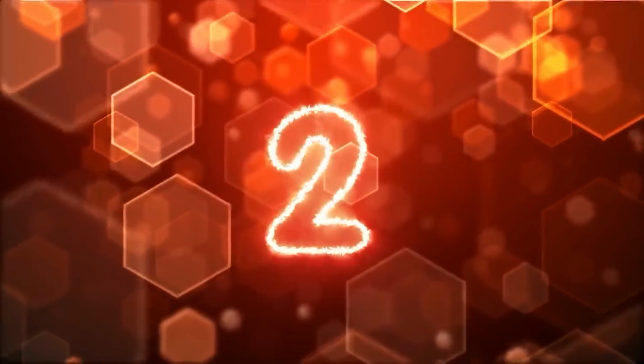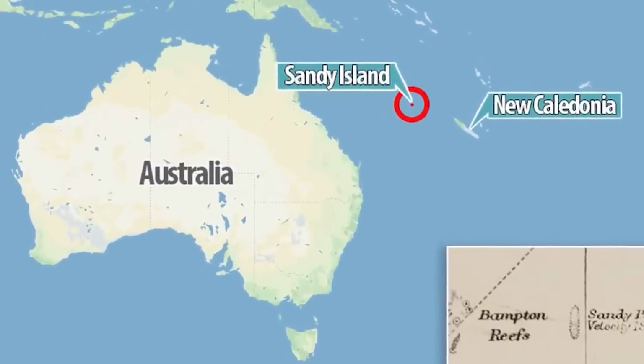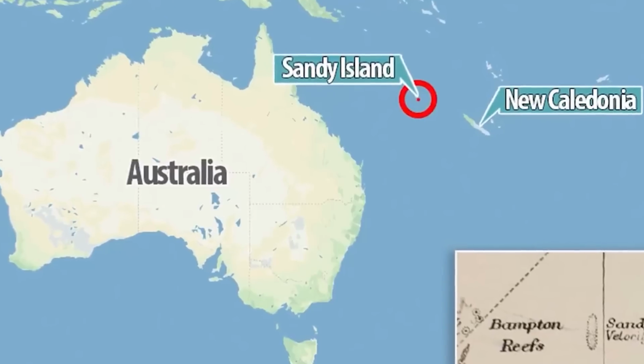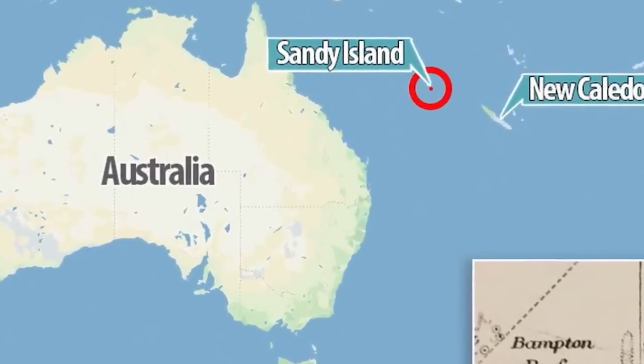In our 2nd spot today, we have Sandy Island, aka the island that exists, but it doesn't exist. Now, this one comes with a little backstory. This island was discovered by Captain Cook, yes, Captain Cook, not Hook, during his explorations around Australia in the late 1700s. But now it seemingly disappeared.